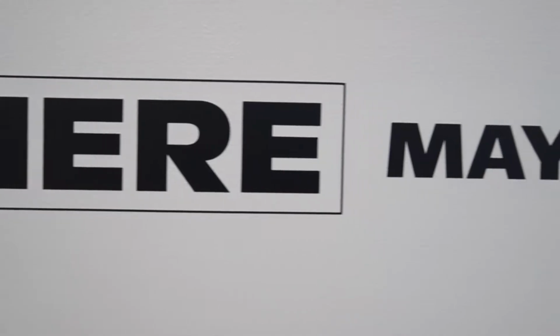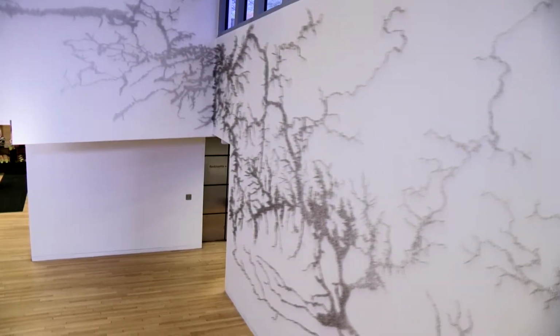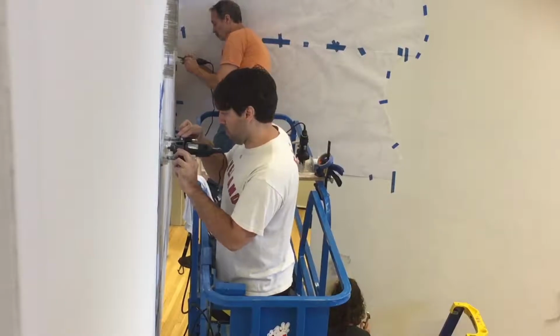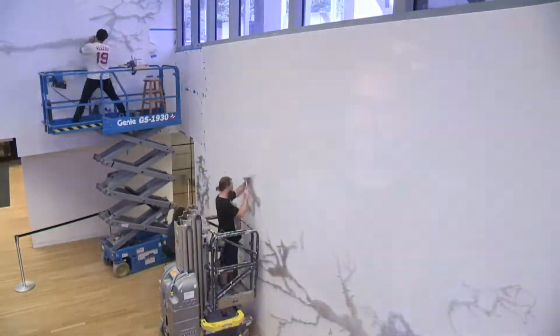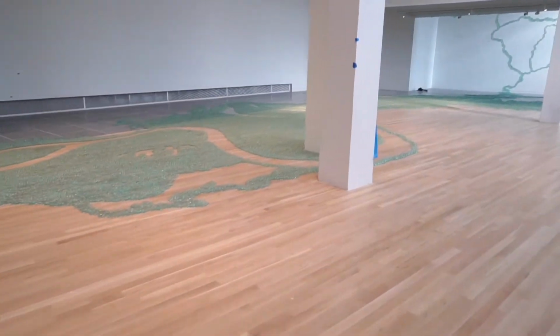Maya's work, one is Pin Map Ohio Aquifers. Well, for the pin piece in the cafe, it was just these, not quite finishing nails, but they had a small brass head on them. They're about 1.5 inches long, and each of them had to be tapped into the wall about 1/4 inch. There was probably 60 to 70,000 nails. Every time we're asked, we joke around downstairs that we add 10,000 more to the total.